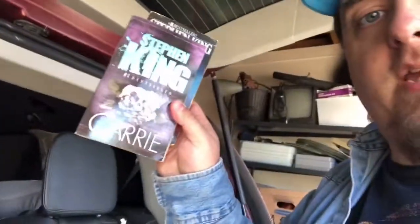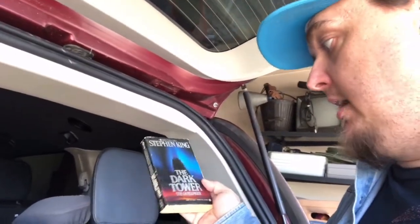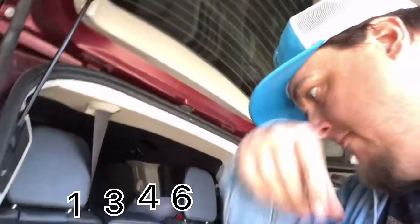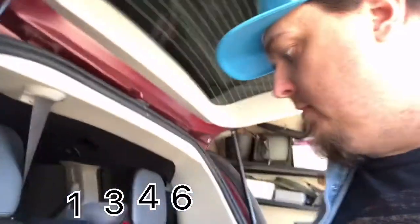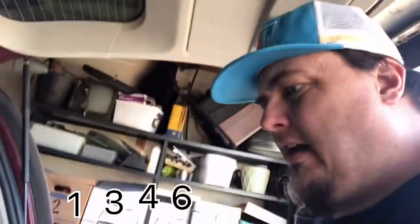Different Seasons. There's a bunch. Carrie, soft cover. The Dark Tower, The Gunslinger. I wonder if this is number one in the Dark Tower series. Firestarter, which is one of his first works and maybe one of his most famous. I mean, it's hard to say what's the most famous Stephen King novel.